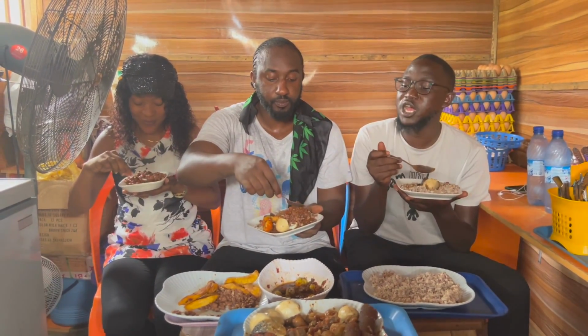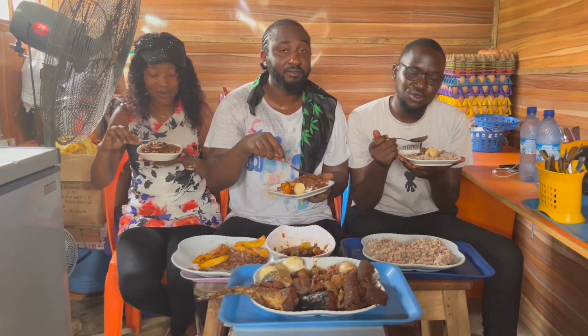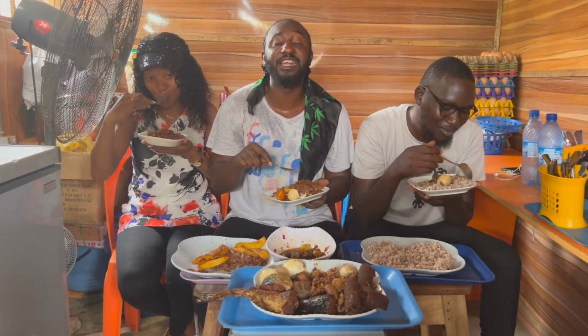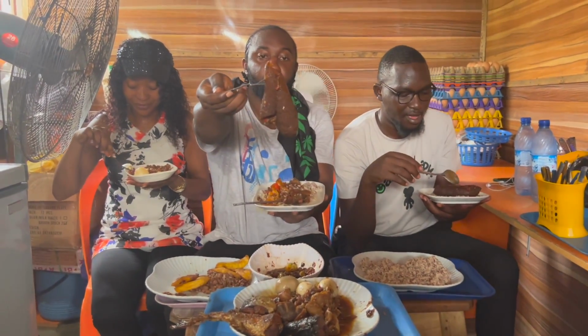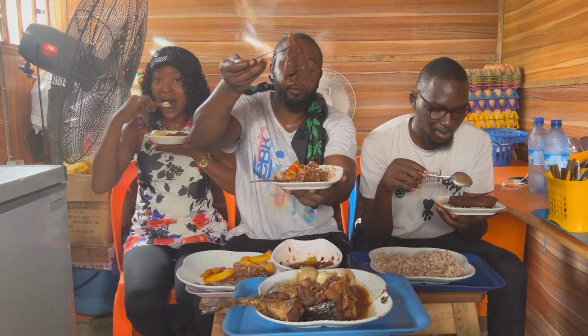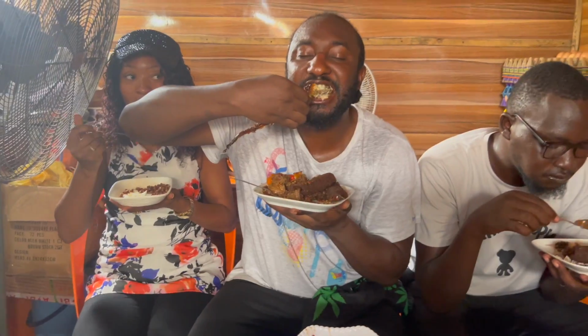Normally we call this egg eyito muta. Eyito muta. That means an egg soaked inside ata pepper. Damn. You see this? This is life.